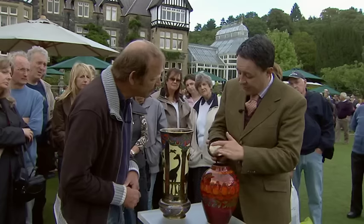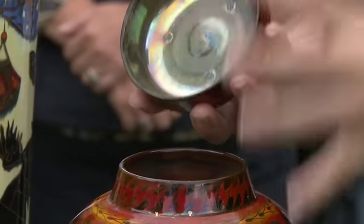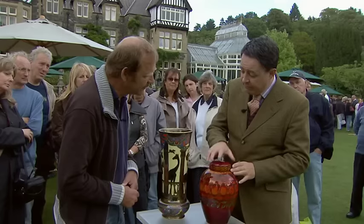Yes, and I mean, this is just an illustration. Look how just inside they've finished that. That's the kind of care you get with a firm like Pilkington's. Yes. And the same thing can be said about this.